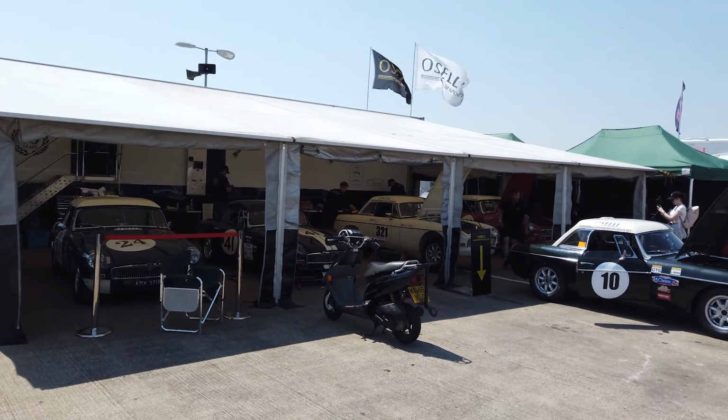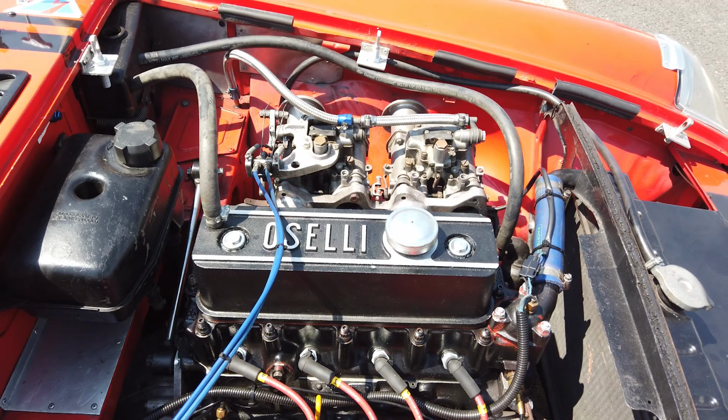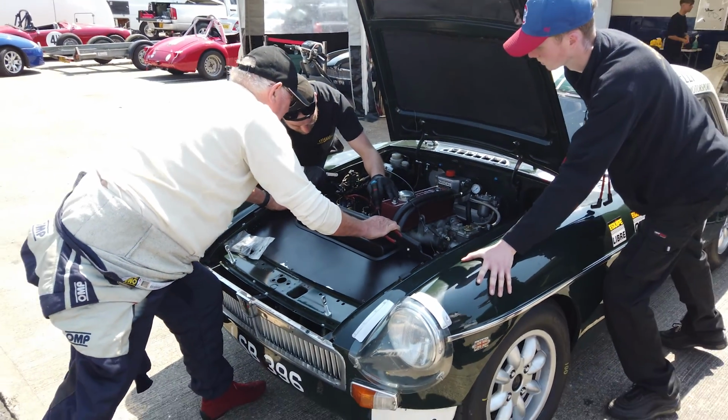Now, most people think of Aselli as a tuning company. They provide MGB engines and cylinder heads, but they also have a good racing support program. As you can see, there are several drivers here who are supported by Aselli and their own team of mechanics. That must make the job a bit easier.